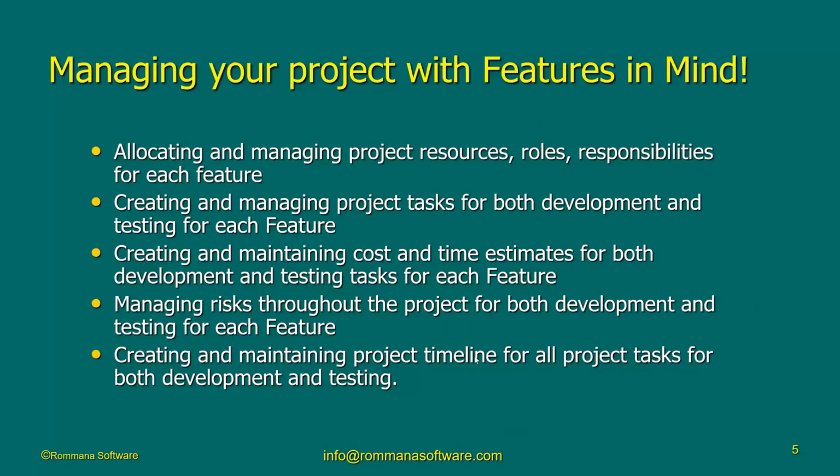All right, so what does it mean to manage our projects with the features in mind, with the focus on features? Of course, we need to implement features, then we need to allocate those features to project resources and people with certain responsibilities. Some people are going to design the user interface for the features. Some people are going to build the database for the features. Some people are going to test those features, and so on. And we also need to create the tasks to perform with these activities. Of course, all this will become obvious when I start showing you how Rommana ALM does all that.